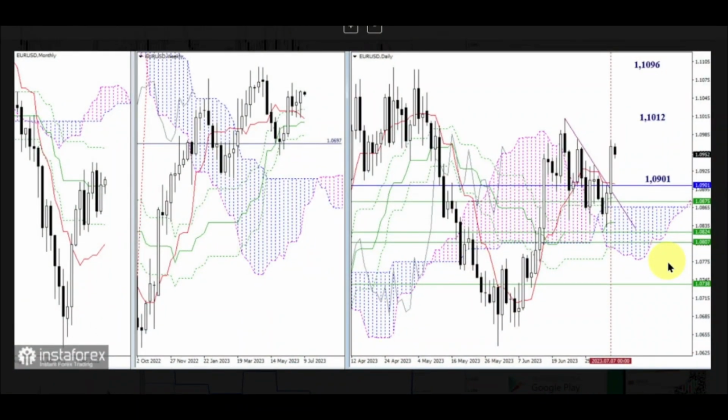At the end of the last week, buyers of euro-dollar pair implemented confirmation of the rebound from the accumulation of supports, breaking the correction trend line. As a result, the nearest bullish targets are now at the highs of 1.1012 and 1.1096.